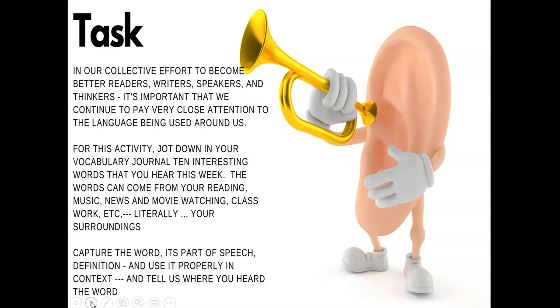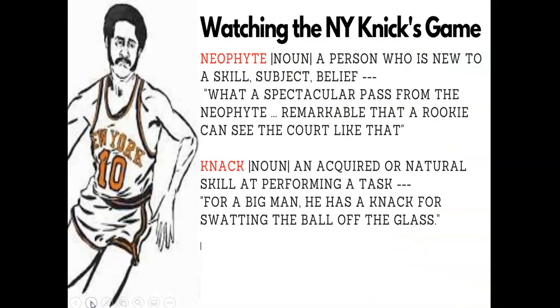And so one student watched the New York Knicks game. And I don't know if you're familiar with Walt Clyde Frazier, but he's got quite the lexicon, and he's pretty nifty and quite poetic with his discourse. So this particular student stole neophyte, which is one of Clyde's favorite words, and captured it here. So you can see here, identify the part of speech, define it, and use it in context.